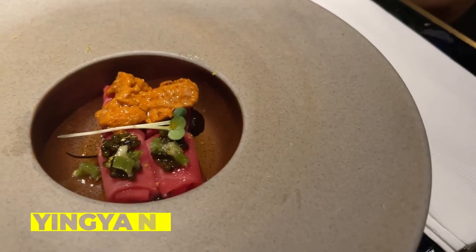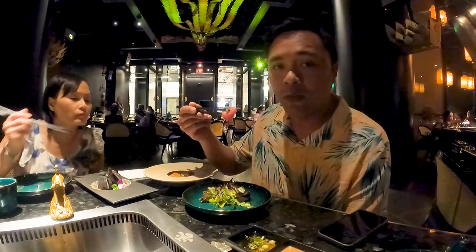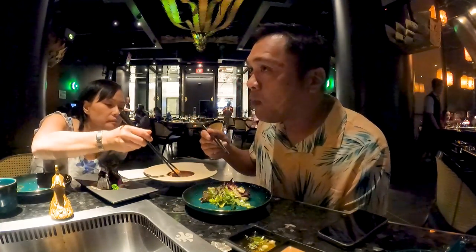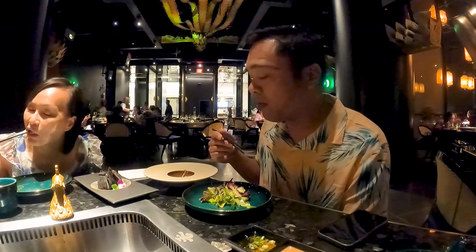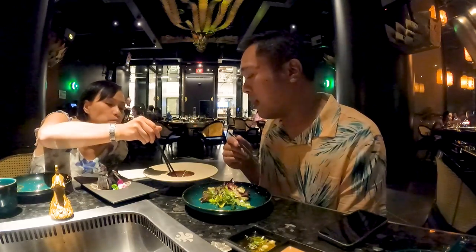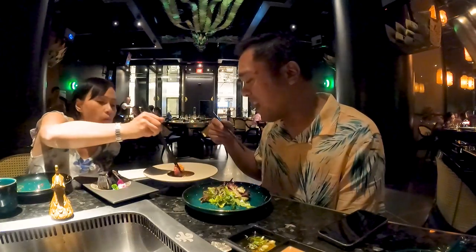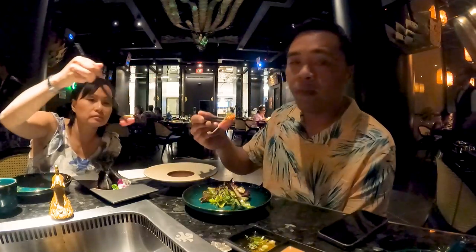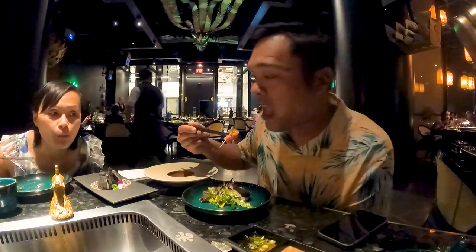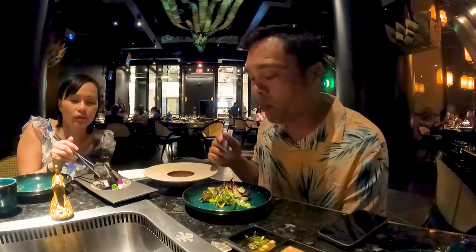Let's try this. So this is Wagyu. Very melty. Melt in your mouth. Oh man, that's good. I like that a lot. That one was mine, this one was yours. You should show them. I did. So this is what it looks like. Oh yeah. Totally worth it. Melt in your mouth, perfect.